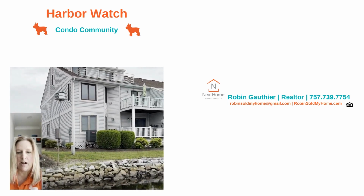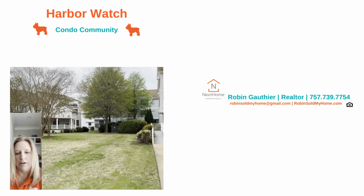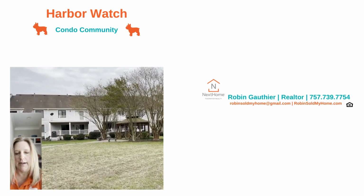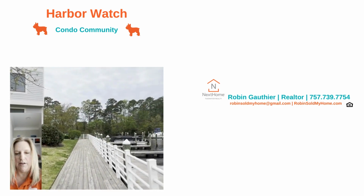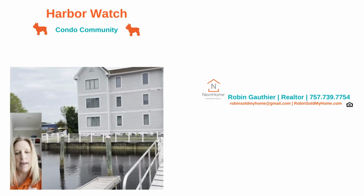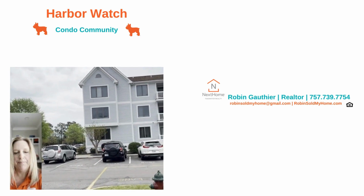And this is just the common area in between some of the condos that aren't on the water, so you can kind of see what those look like. And then this is in the back of the neighborhood with more boat slips and the newer buildings that were built down here. And you do have parking spots that come with them as well.